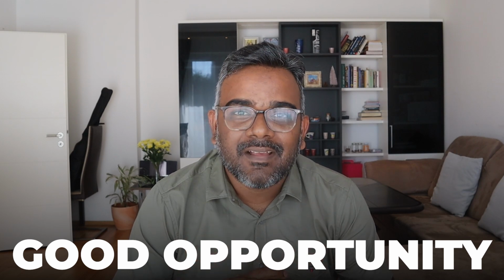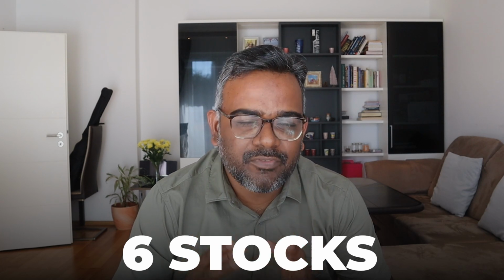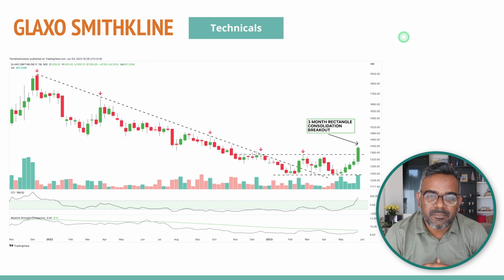So with that in mind, I'm going to discuss 6 stocks, especially from the small cap space and a few from the mid cap space as well, which could be good for positional trading and also probably for investment as well. So let's get started with the first stock from the pharma space, which is Glaxo Smithkline.